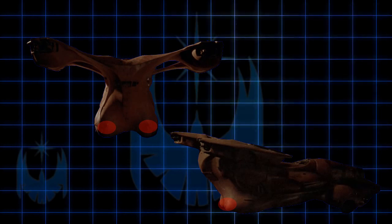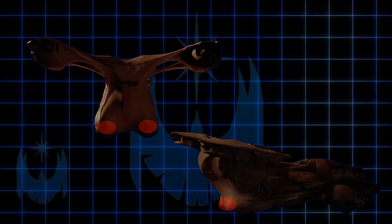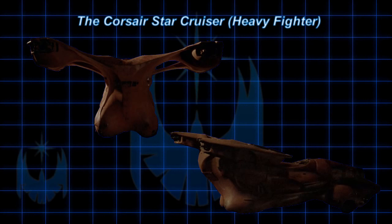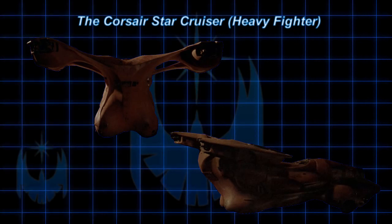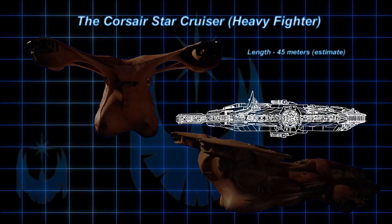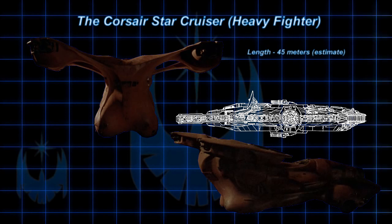There is no literature or technical data about this ship anywhere. From observations, we can make some educated speculation and concrete conclusions though. This ship is referred to as an old Corsair, the same as the old pilot that once flew her. This isn't a big ship, but certainly larger than most fighters. I estimate its length to be about 40 to 50 meters, a little bit longer than the Millennium Falcon perhaps.